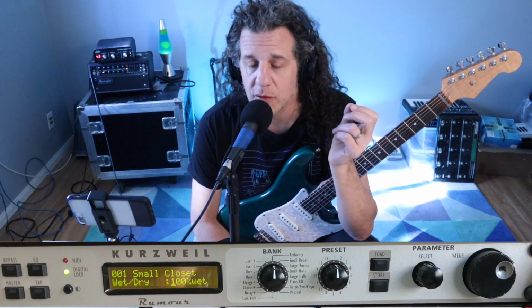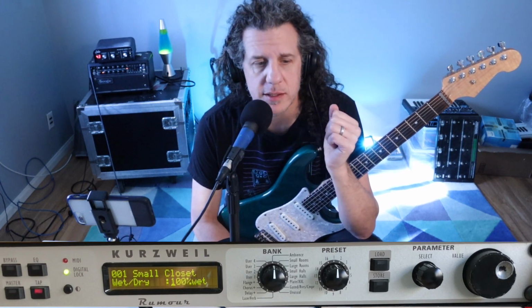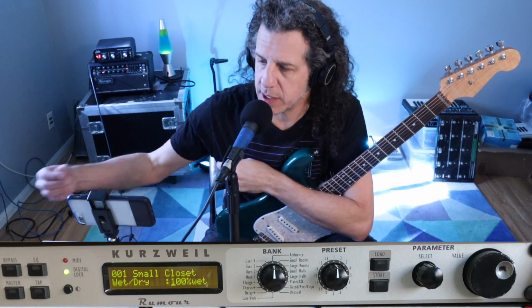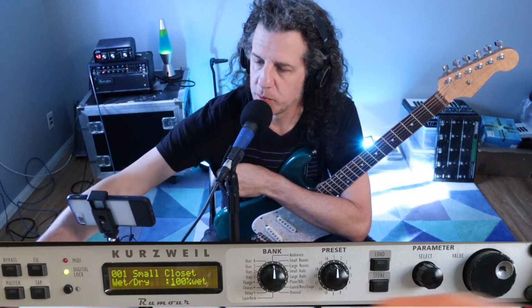Let's talk about this rack gear, because obviously today it's all about pedals and plugins. And like I said, there's a few of us out there, like Leon Todd and Michael Nielsen, that are really starting to explore some of the rack gear. And today we've got over here, take a look, it's the Kurzweil Rumor.